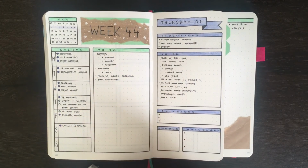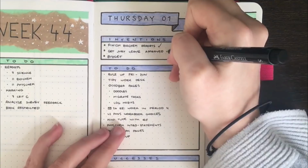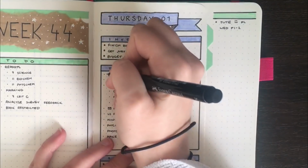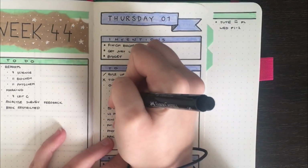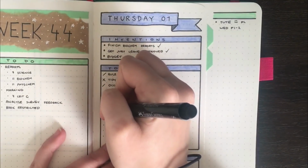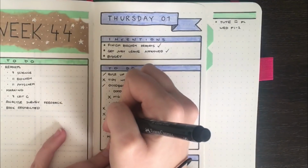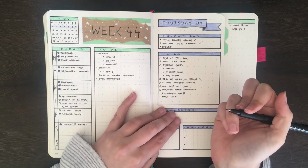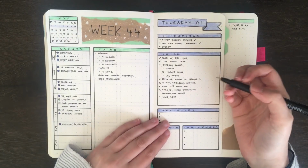So in terms of things I did get done today, I did finish my biochem reports, I did get my jury leave approved, I haven't yet budgeted just because I've only just gotten home, I started ruling up for Friday to Sunday, I tidied up my work desk, I migrated the tasks on my October spreads, I sent this email, I selected the level 2 workbooks for physics, had a mini tutorial with one of my students, and finished my PhysChem introductory statements. I still have to photograph some of my pages in my bullet journal for my Instagram, and making soup has now been transferred to tomorrow.